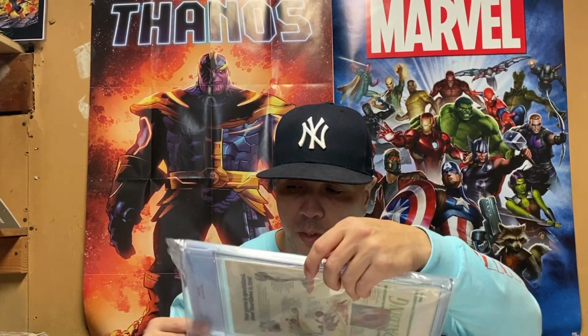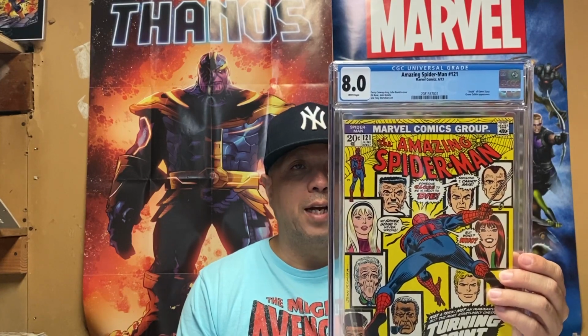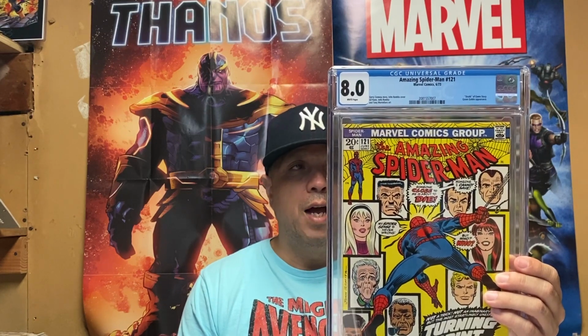So, first book I got back was X-Men 101 in a 7.0. First appearance of Phoenix. Happy with that. Shockingly, this is the highest grade one I have. I have another one. It's a 5.5. So I'm probably going to let that one go somewhere along the line. Another book that'll be up for sale is Amazing Spider-Man number 121. Death of Gwen Stacy. Iconic book there. Iconic John Romita cover. 8.0. Happy with that grade. Very happy with that grade.